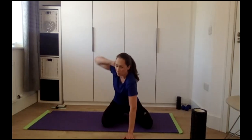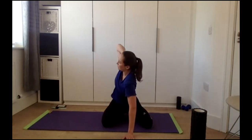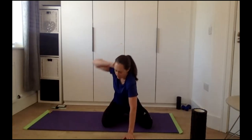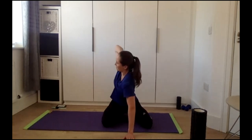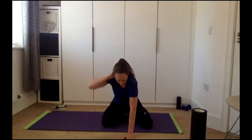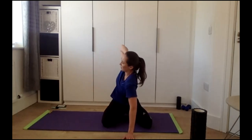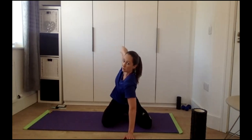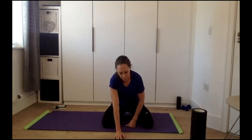Holding a couple of seconds at max and come on back in and all the way up and out again. Again, let's go for a 4 through here. That's the third one. And that's the fourth one. And again, if you can use the hand that's on the ground to give you a little bit of an extra push. Okay, but again, it should be comfortable. You're not forcing the movement.